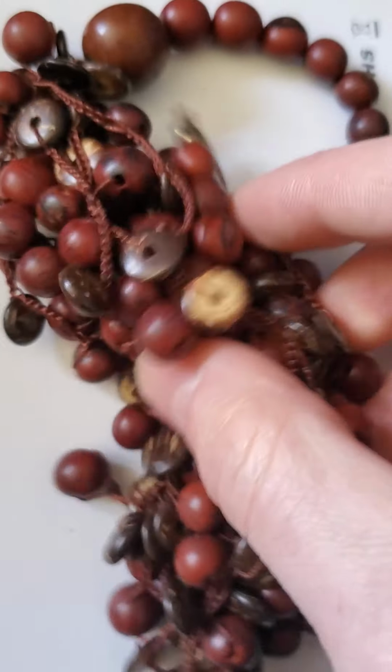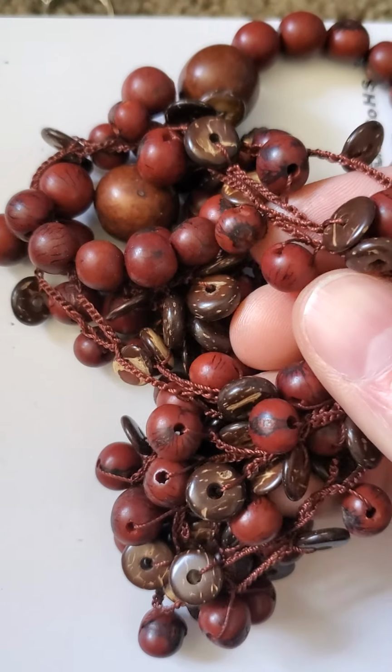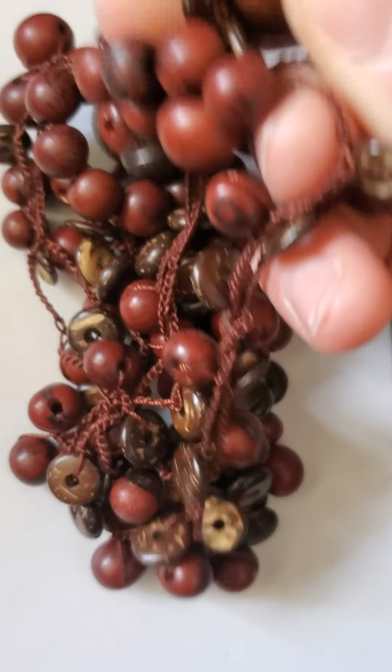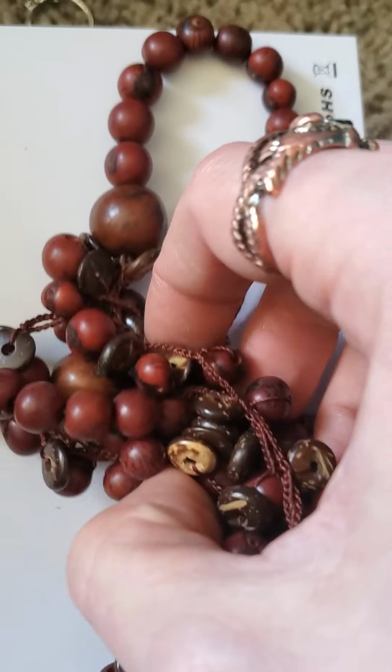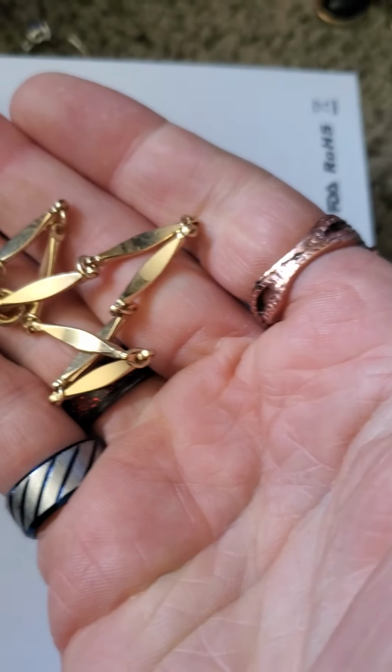And we have this little necklace here with a whole bunch of beads and stuff like that on it. And most of them are wood. Some of them I think are even seeds. So that one probably be looking for that $15 mark as well. There was another seed one that was very, very heavy, and it had some seeds that were broken, so I ended up putting that in my crafting lot.